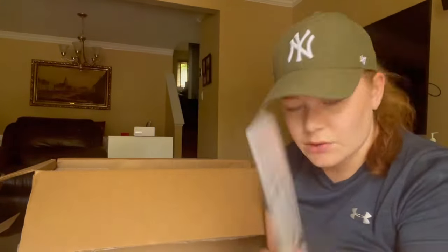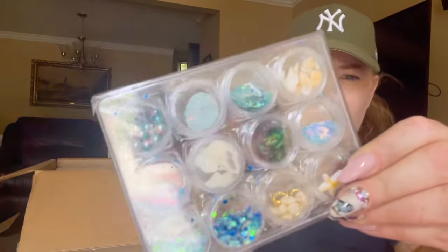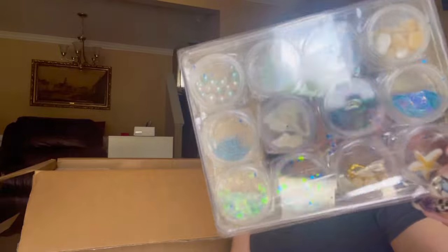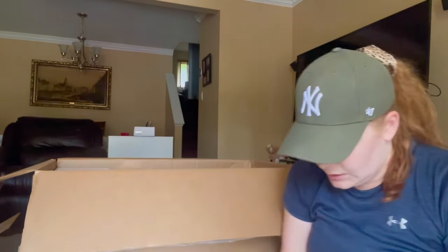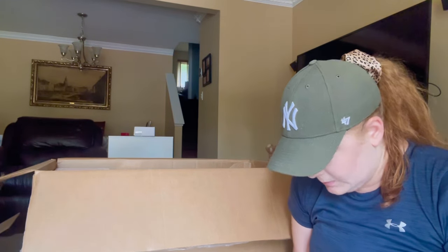Oh, I love this one. Okay, so these are the stickers that come with it. So it's a pack, so there's a few in there. And then look at all this. You got your shell, you got your regular glitter, some embellishments. Really super cool. So this one is going to go in the giveaway also, since I opened it.